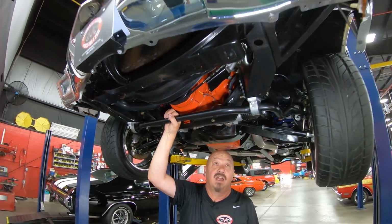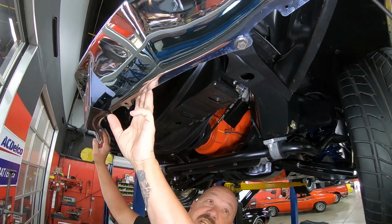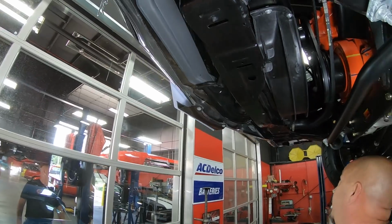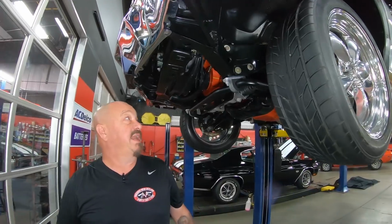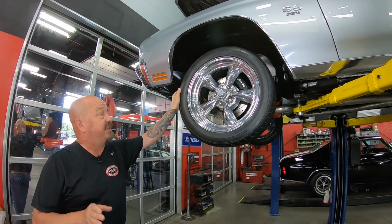I tell you what. Front frame horns are straight. Core support's nicely painted. Even the back side of the bumper's nice and clean. Definitely a new unit. Actually, it's still got the paper tag over here too, so you know it. I doubt the car's been driven in the rain since it's been restored. I mean, everything about this thing is just as pretty as can be. This is a candidate to buy some mirrors and stick underneath this car.